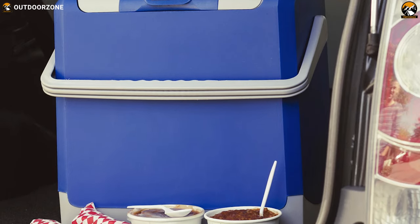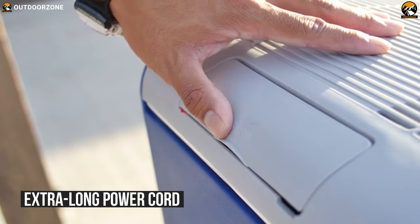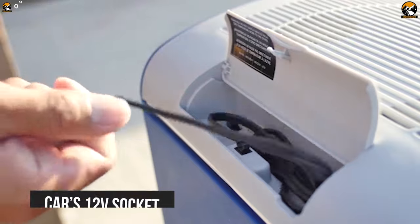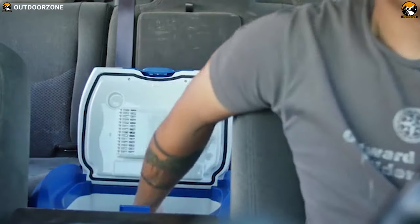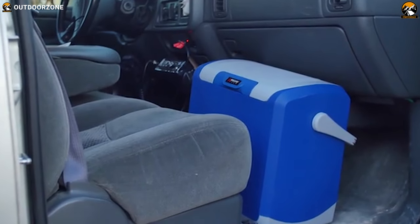The Wagan 24 features an extra long power cord that plugs into your car's 12-volt socket, which gives you the freedom to place the cooler where you want it to be. Moreover, when you're not driving, you can plug the cooler into any 12-volt outlet like a solar generator while camping.